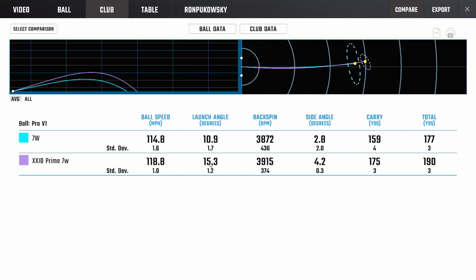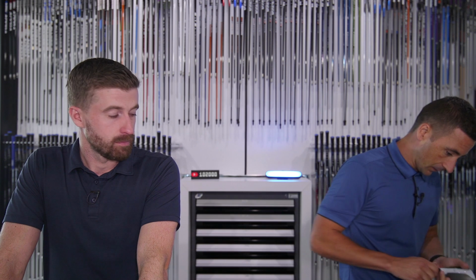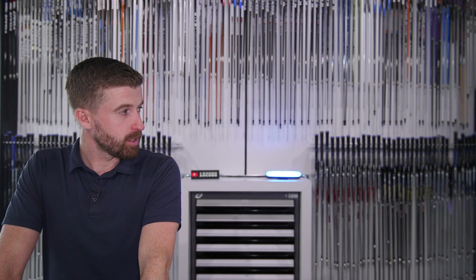Clearly. 4.5 degrees more launch, 4 miles an hour more ball speed, all the additional gains. Actually thinking back to it, we said we wanted to leave the spin alone. We wanted to raise the launch and raise the speed. You've done both of those things. That's really good, Ronnie. I'm very excited.